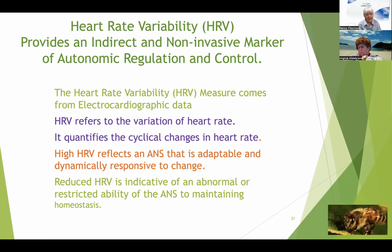So now this slide is about the measurement. All of this has to do with what we know about what the patch does with respect to rest and relaxation. There's this term that's used, heart rate variability, abbreviated HRV. It provides an indirect, non-invasive marker of how the autonomic nervous system is doing. It's actually measurements that come from electrocardiographic data. And it's a very complicated mathematical formula. You have your data and it goes over time, and your heart rate goes up and down and wiggles and everything.